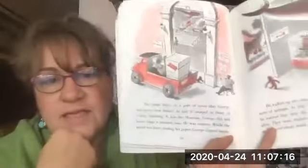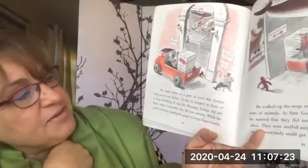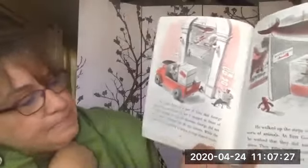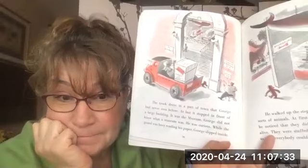Now look at this. The truck drove to a part of town that George had never seen before. At last, it stopped in front of a very large building. See that building? It was the museum. Have you ever been to a museum? What's a museum?